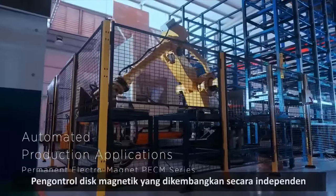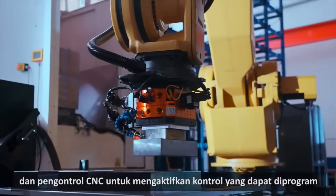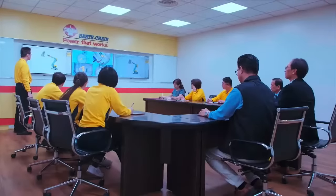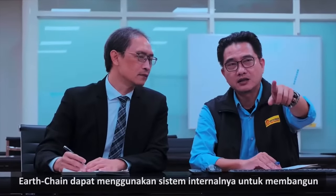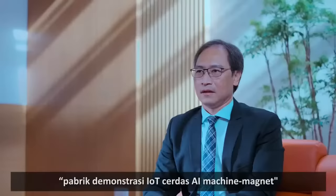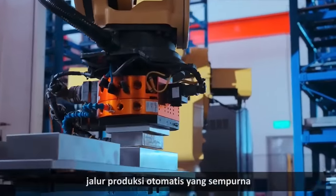EarthChain's independently developed magnetic disc controllers can also be connected to mechanical arms and CNC controllers to enable programmable control, fully automate production processes, and vastly increase work efficiency. In addition to creating innovative products, EarthChain is able to make use of its in-house systems to build AI machine magnet intelligent IoT demonstration factories. EarthChain's goal is to help customers in different industries with different needs build the perfect automatic production line.